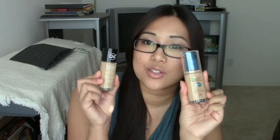Now, the reason why I think this is a bit more popular than this right now is because this is amazing at oil control. This lasted all day, just like the Color Stay Whipped and just like the Nearly Naked. Both of the Revlon foundations are long wearing. They will last you all freaking day long. Coverage will be there all day.